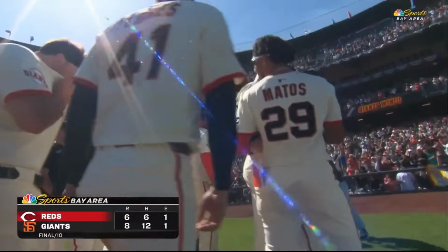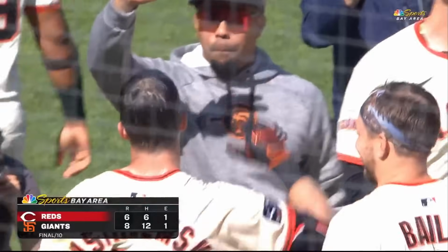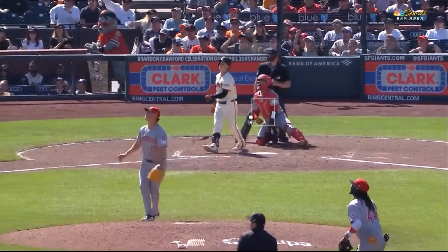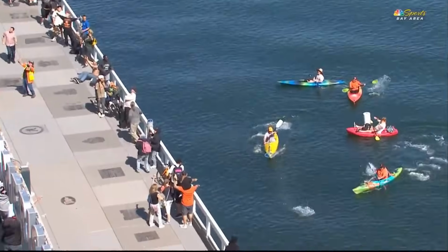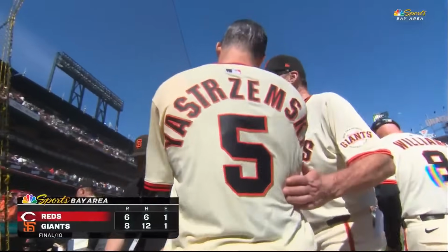What a way to end this homestand. And what a way to end this ball game. And what a way to head into New York and start a weekend series and play the Yankees. You got to have some swagger going into that yard. And after 2 days of getting shut out, down 6-1 in this ball game, they come all the way back, and Yastrzemski on a first pitch yanks it out with a lot of class and puts it in the pond. And for Mike Yastrzemski, his second of the year, and what a beauty. All right, 8-6 is your final.